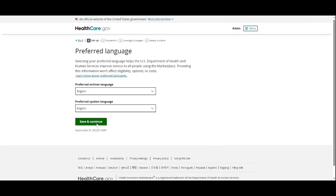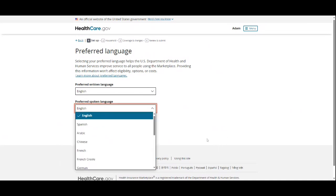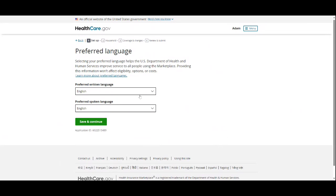Thank you. Yep. Preferred language, you'll see the application ID has been generated, so now the application exists. With preferred language, you'll do preferred written language and preferred spoken language. These can be helpful because the marketplace does have different language support and things like that. Not always the best and not always the easiest to get a hold of.